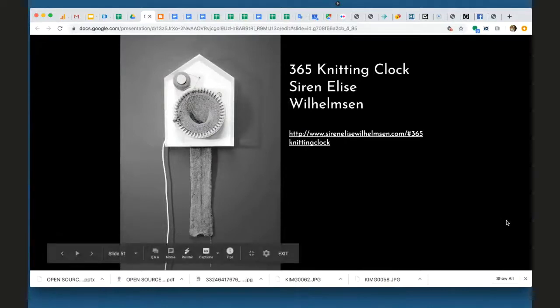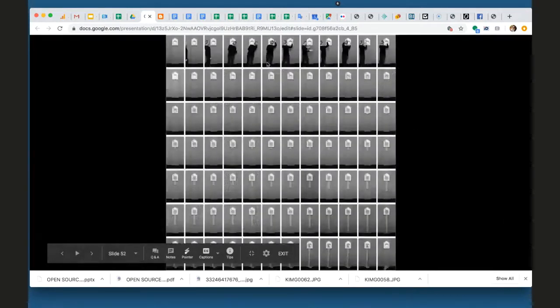365 knitting clock by Siren Elise Wilhelmsen. Again, circular knitting machine. So she was questioning time and the meaning of time. And during a year, this clock is knitting, and at the end of the year, you will get the scarf. So this is kind of a product of the process and knitting.